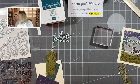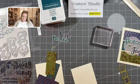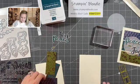Unfortunately, this sold out really quick. I was very sad. This was a good cutter.